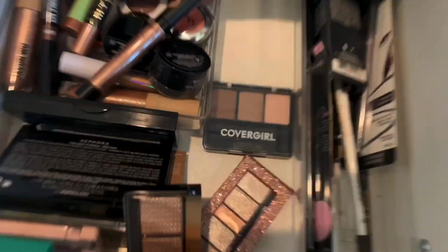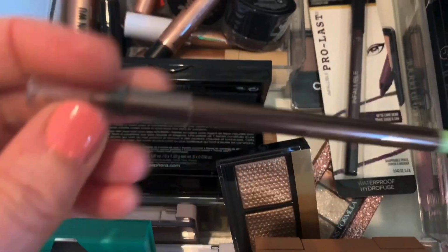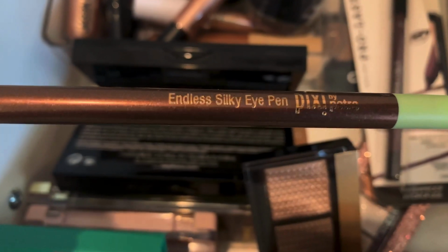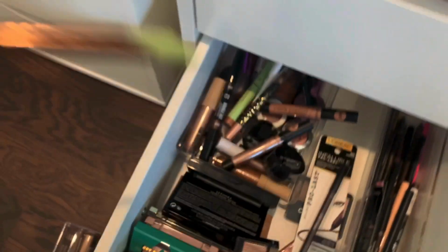Eyeliner. Don't know if there's a specific eyeliner I want to pull here. I think I might pull this Pixi eyeliner. This is the Endless Silky Eye Pen. This is kind of a bronzy shade, so we'll pull that.